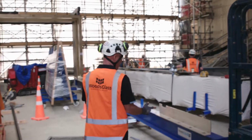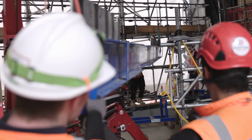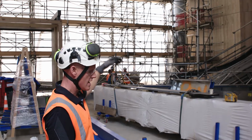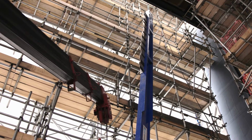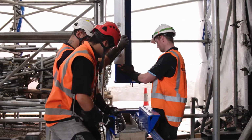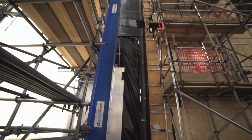We've got our assembly jig here. We stand up this assembly jig in front of where the fin is going to be located, and we basically slot the pieces of glass into this jig. The reason for that is we need something to hold all the glass in place while we put the stainless steel rafter in, and from there we put the glass splice plates over, which clamps everything in place.